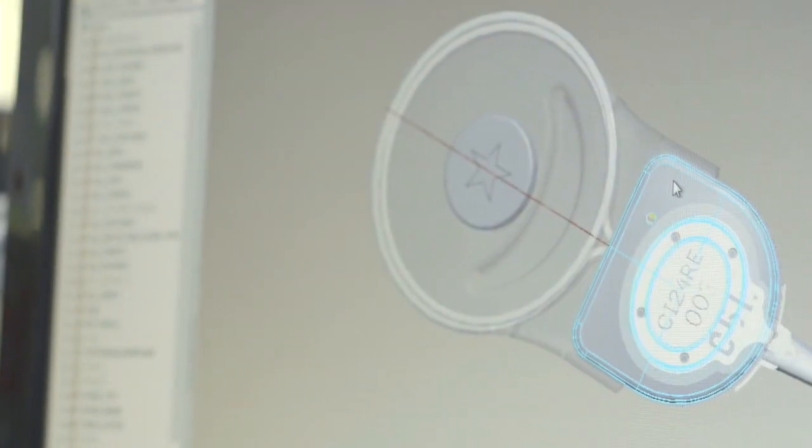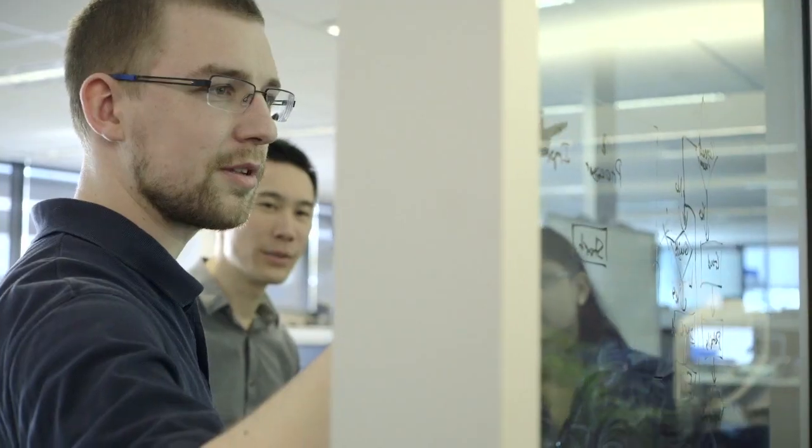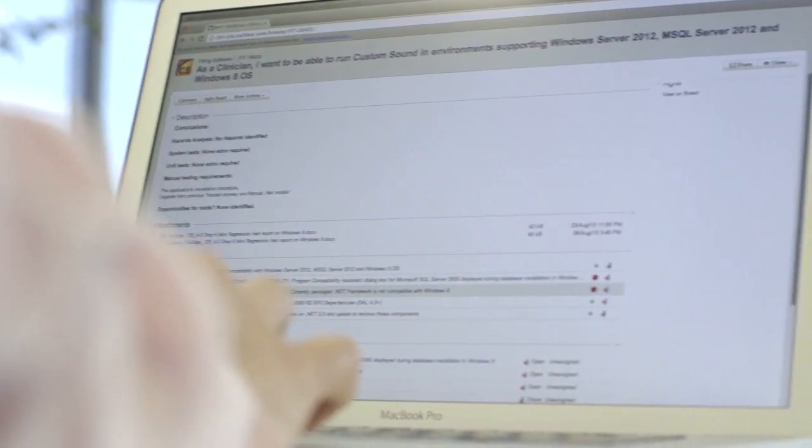Software plays a very important role in cochlear implantation. The clinicians need software in order to configure or tune the device for the recipient to be able to hear. We use Atlassian software to enable us to make connections between various engineering teams. It's used to connect us to the outside world and to our customers.